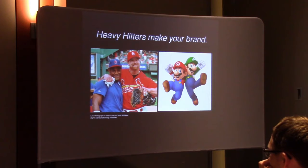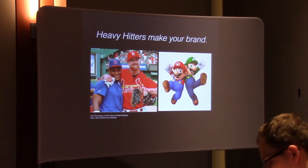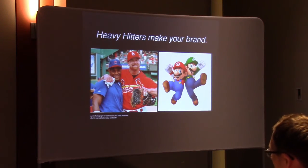Because here's the thing about heavy hitters. When we were in 1998, I'm going to go with 1998. I'm not good with dates. In 1998, Sammy Sosa and Mark McGwire were competing to break the record for most home runs. Do y'all remember this? Anybody remember this? Yeah, it was a big deal.